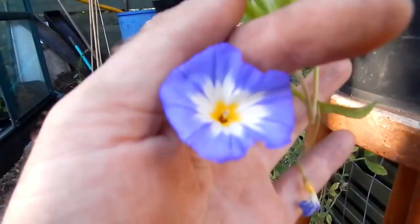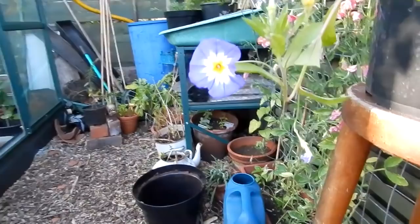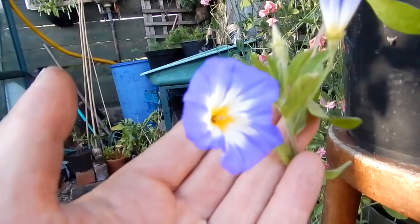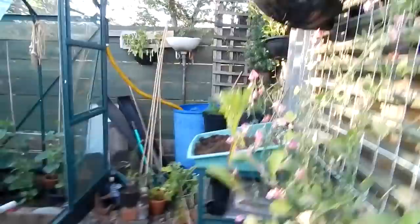I'm glad these have grown again because, as some of you know, I won these seeds off Marina Wilson, who's sadly no longer with us. So I sowed these convolvulus seeds in memory of Marina. And I put some in there as well, in this hanging basket. There's a white one there.